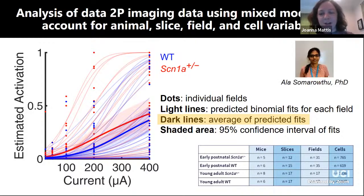And I want to credit Dr. Alice Omaruthu in Dr. Ethan Goldberg's lab. She is a brilliant postdoc in the lab who spearheaded the really non-trivial analysis of all of this calcium imaging data. So now let me show you what our results are.